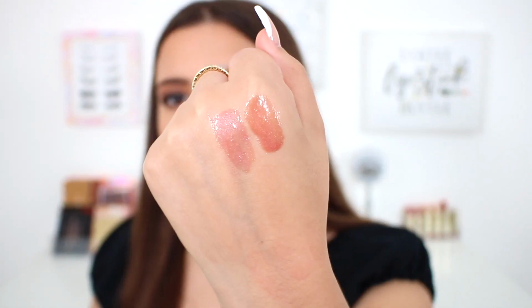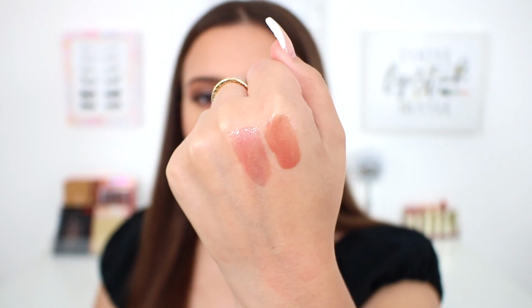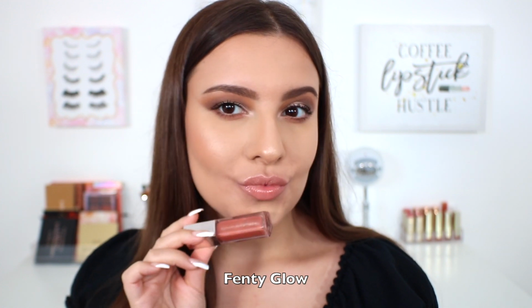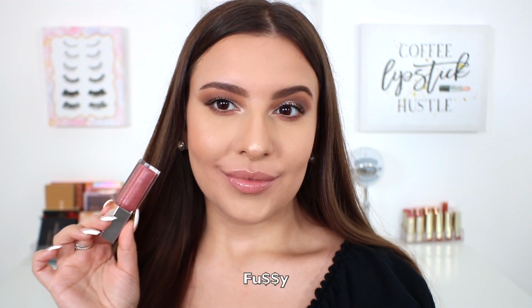I'm not even going to talk about these for too long because I'm sure you guys know all the hype about these, how good they are. They're so juicy looking and wet looking on the lips. They last a long time. I rarely ever need to reapply them. They just come in so many different beautiful shades, but these two are my favorites. These two I think are the closest to nudes, and they are the best everyday shades for me. So the deeper, more warm tone is the shade Fenty Glow, and then the lighter one with more of that rosy pink undertone is the shade Fussy.